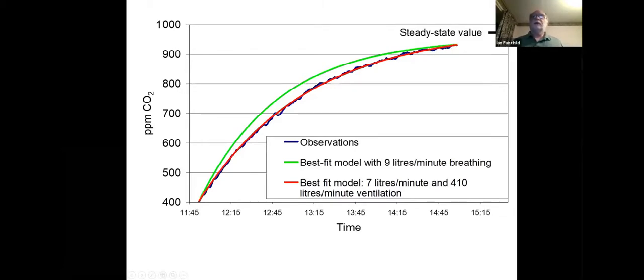Now, the reason that it's flattening off is because the system is responding to the increase in CO2. My office is not hermetically sealed. If it was, the CO2 would be going up as a straight line. No, it's ventilated. And as the amount of CO2 in the air increases, the small exchange of air between the office and the outside becomes more and more efficient at removing CO2.